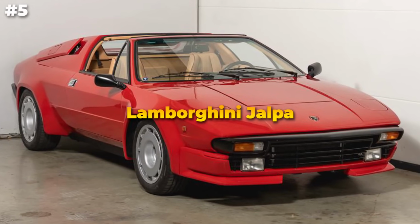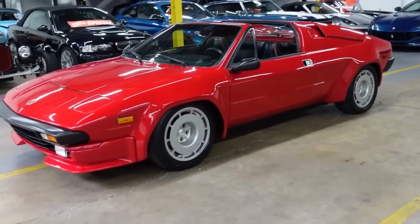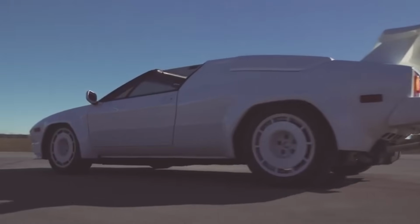Number 5. Lamborghini Jalpa. The Lamborghini Jalpa was Lamborghini's attempt at an entry-level exotic, aiming to provide the iconic design and thrilling driving experience of the brand in a more affordable package.